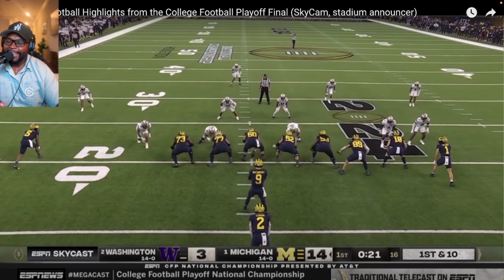Stay square. Square. What does that mean? Your shoulders are not turned to the sideline. I'm not parallel with the sideline. I'm perpendicular. My shoulders are square facing forward. Look at the right side of Michigan's offensive line and see how square their shoulders are and the ability to get movement on the down technique and still get up to the play side backer. This is awesome.